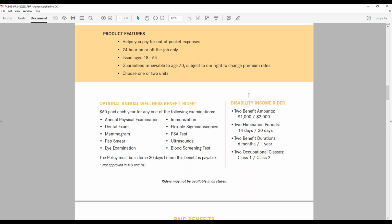We also have the optional annual wellness rider. So your client can receive $60 back to their pocket for any of these procedures that they have done, but the policy has to be in force for 30 days for this benefit to kick in. It is an additional premium, which I'll go over in a minute because it's more like a rider to the plan.